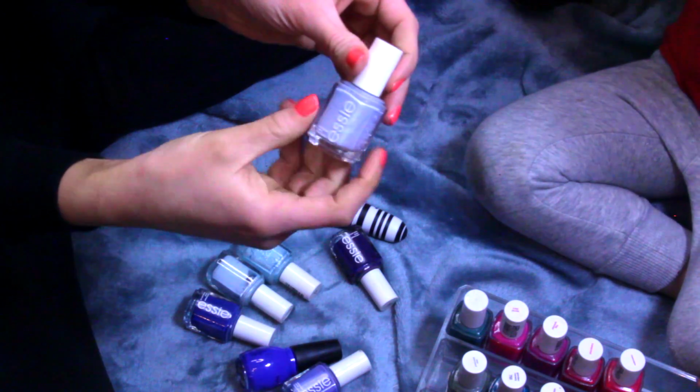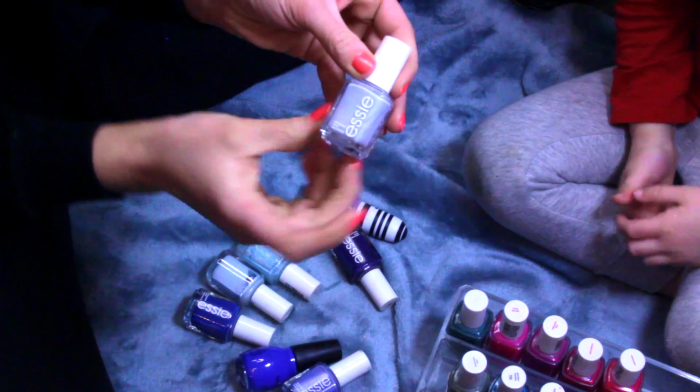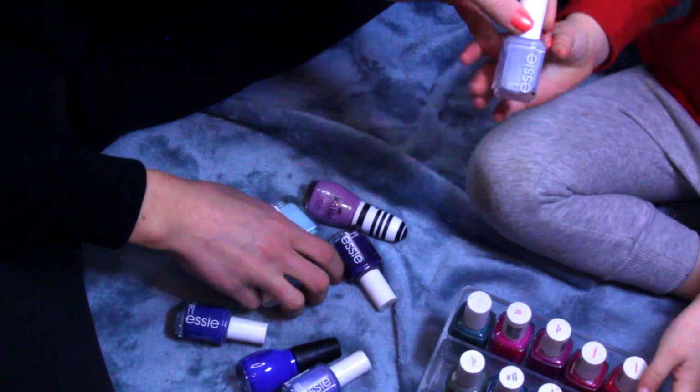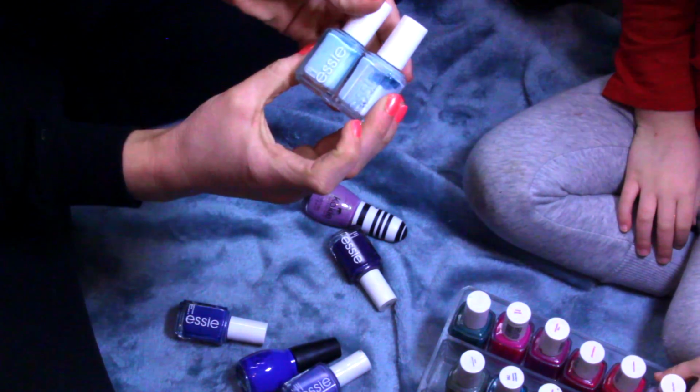I definitely want to keep this. This is like a beautiful lighter blue sort of periwinkle shade. This is in the shade Lilac-ism. And I also really enjoy this. So I'm going to keep that. Keep that? Keep that. I feel like I should get rid of one of these.